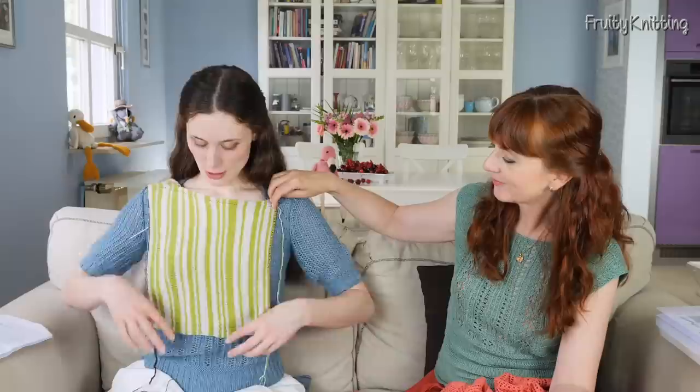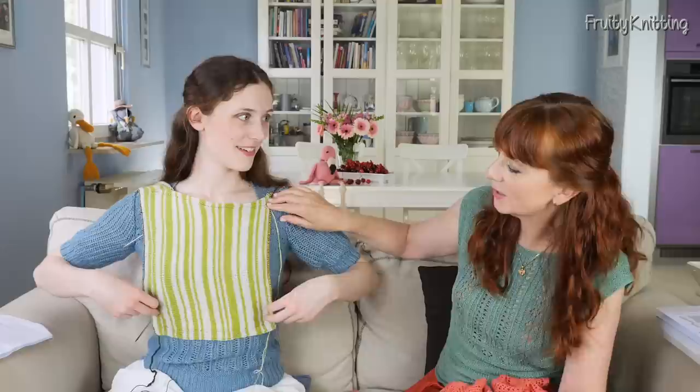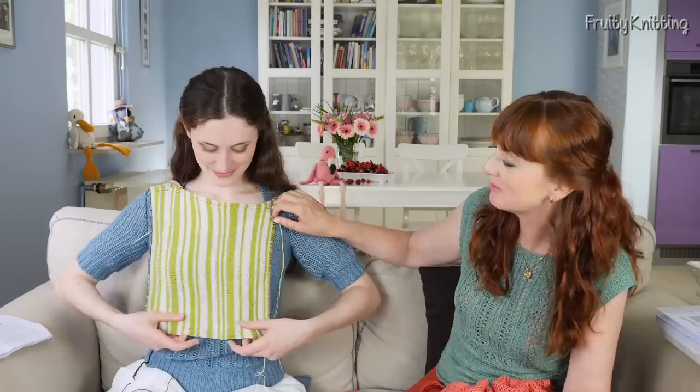Yeah, so after you've worked the front and the back half separately, you join the two halves together again to work across the shoulder. And after that, you join the side seams using a 3-needle bind-off. It's going to be so cute. I really love the fresh green and cream together. It reminds me of a splice ice cream.